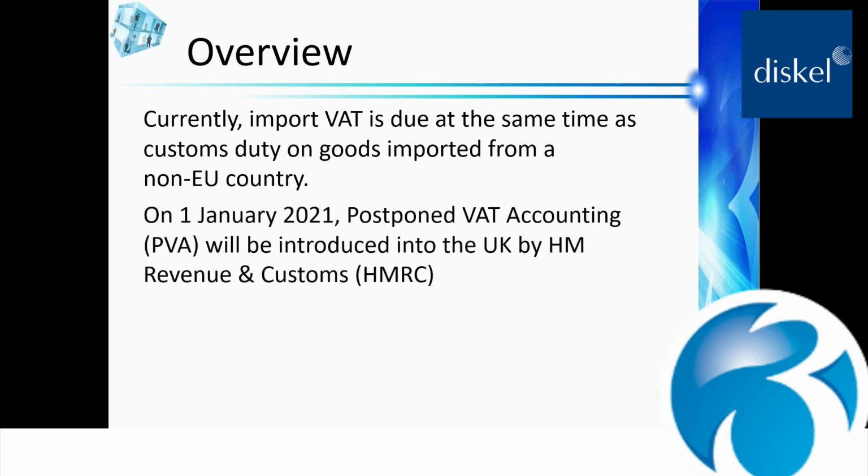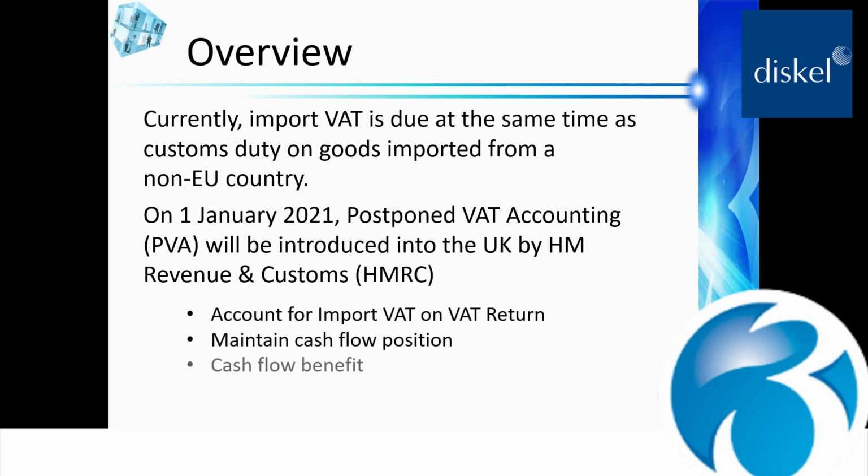Now, on the 1st of January 2021, postponed VAT accounting, otherwise known as PVA, will be introduced into the UK by HM Revenue and Customs. This is where PVA will allow VAT-registered traders to account for import VAT on their VAT return for goods imported from anywhere in the world. What we mean by that is from both non-EU and EU countries.